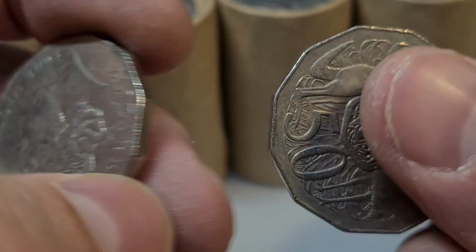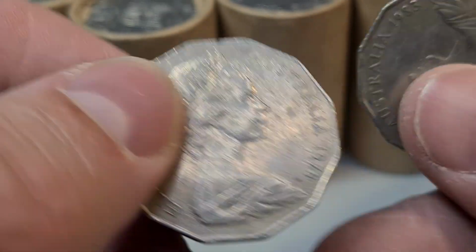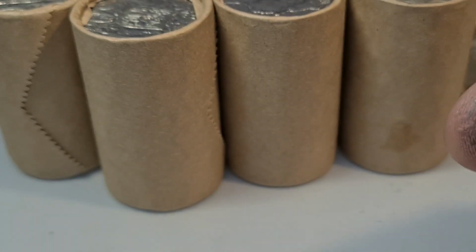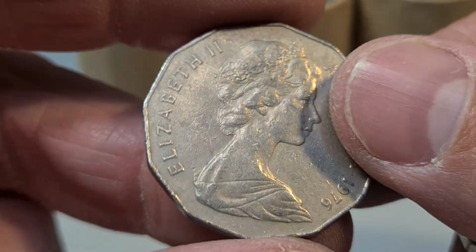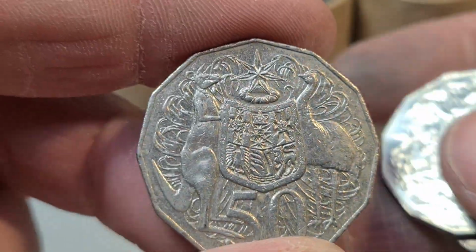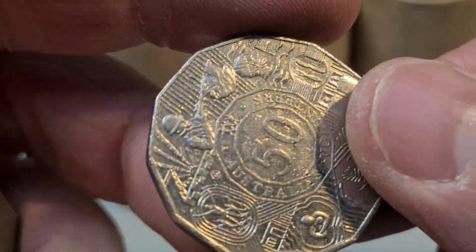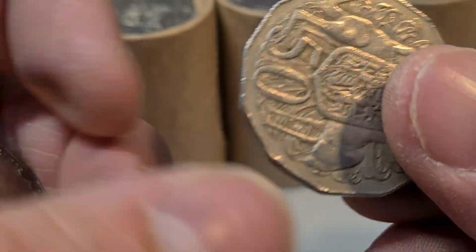Nice game, one, but no. Jody Clark, 2019. So still a low mintage coin. I'll open up another roll. Hopefully you find something not intended for circulation. Maybe a rotational error would be cool. There we go. No, 2016. 1969. That's 2019 Jody Clark, so still finding heaps of them. Mintage figures should be out soon.